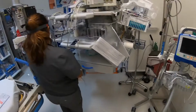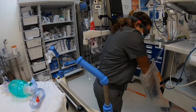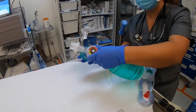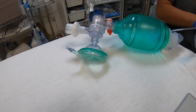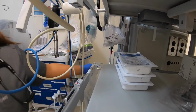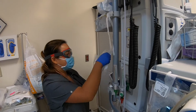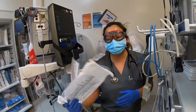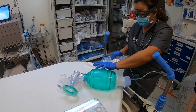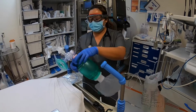So now we can go to the monitor and set up for our oxygen. And you want to make sure you have the appropriate mask for this baby. So this would be appropriate for a 9-month-old baby. So I'm just going to prepare this and set it up and have it ready for the doctor. And then I'm going to set up suction. And always make sure your suction and your oxygen work. So we'll have that ready as well. And then make sure that it is ready to go.